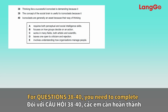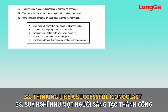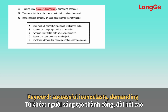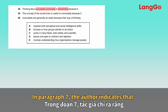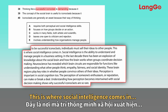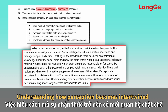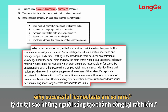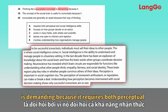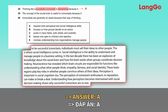For questions 38 to 40, you need to complete each sentence with the correct ending. Number 38. Thinking like a successful iconoclast is demanding because... Keywords here are successful iconoclasts and demanding. In paragraph 7, the author indicates that to be successful iconoclasts, individuals must sell their ideas to other people, and this is where social intelligence comes in. Perception is important in social cognition too. Understanding how perception becomes intertwined with social decision-making shows why successful iconoclasts are so rare. So this means that thinking like a successful iconoclast is demanding because it requires both perceptual and social intelligence skills. Knowing this, we know that the answer must be A.